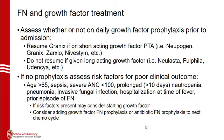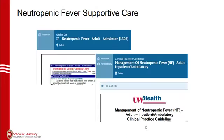FOLFOX is again an intermediate one, and we'll see severe neutropenia, ANC of 30 or 40, and we'll generally start growth factor for those patients. That'd be the most common secondary prophylaxis, I'd say, is severe neutropenia, less than 100. But the other things are good to consider: pneumonia, invasive fungal infection, etc. There is a guideline locally, and then there'll be neutropenic guidelines. NCCN is probably the most comprehensive document.